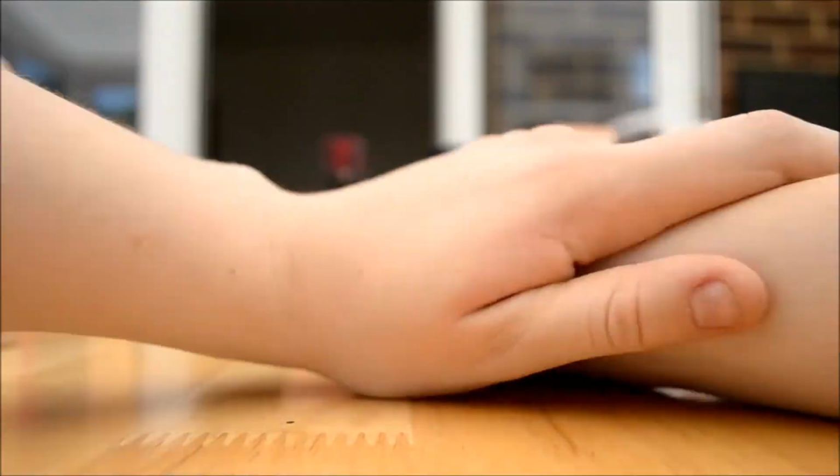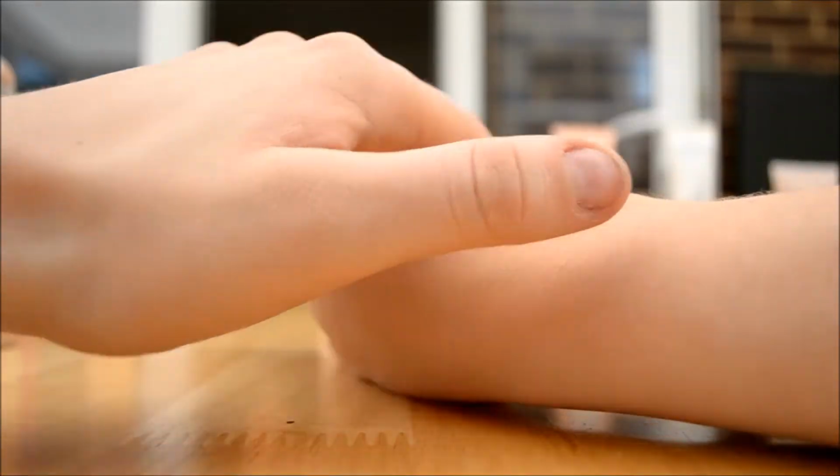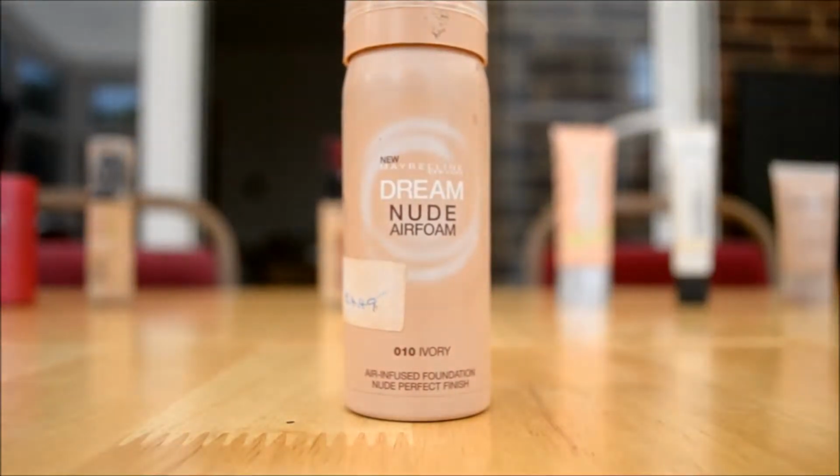It is a very nice foundation, but this is one of those less is more foundations. If you wear too much, you will look like an Oompa Loompa. But it is a great foundation.